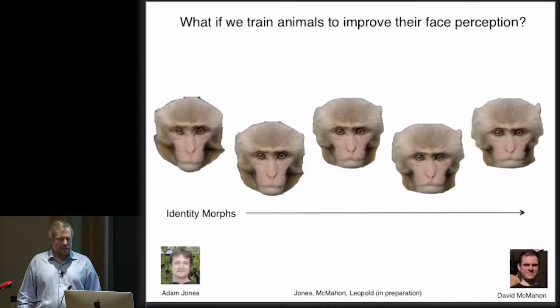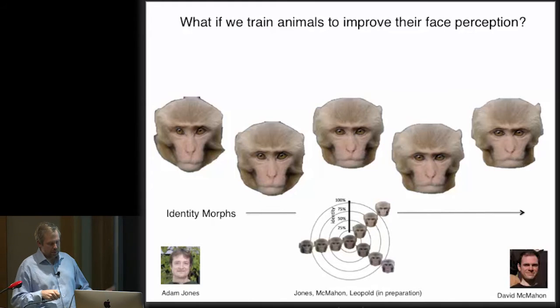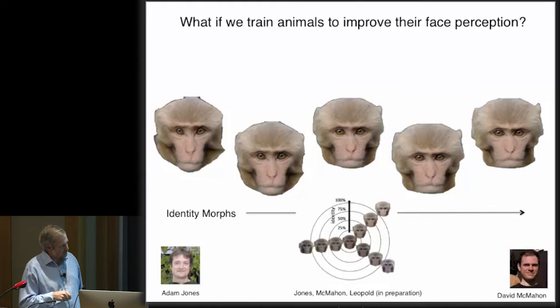I'm going to say briefly some efforts we've made to try to push perception, and hopefully that can change the response profile a bit. This is part of a different project that I'm really not going to talk about, related to norm-based tuning, which we're actively working on right now. But basically, if you have a monkey who is specialized in recognizing individual identities, a paradigm we've been working with for a long time is this idea of having a face space.